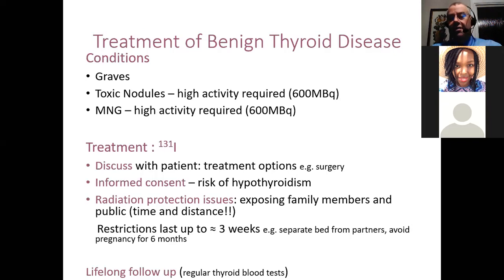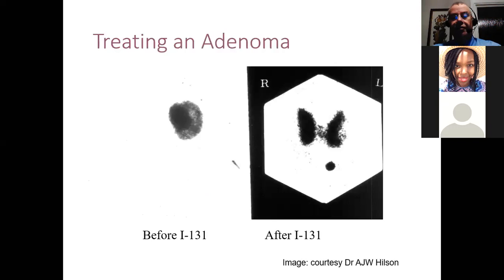You need to discuss the treatment with the patient. In the UK, we legally have to tell them about other options like surgery, and then they give informed consent, and particularly in Graves' disease about the risk of future hypothyroidism, and then radiation protection advice, of course. So when you treat an adenoma, it can be very successful.